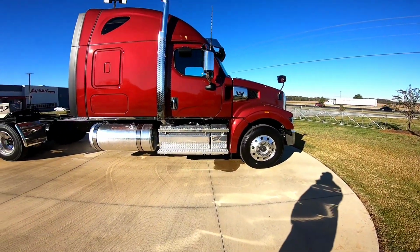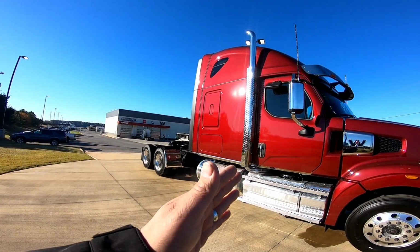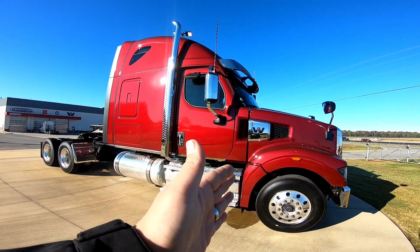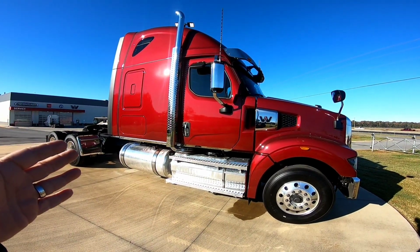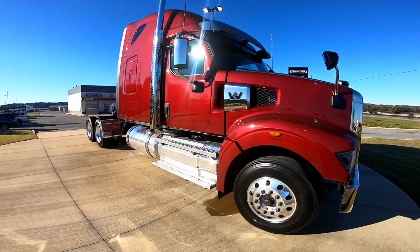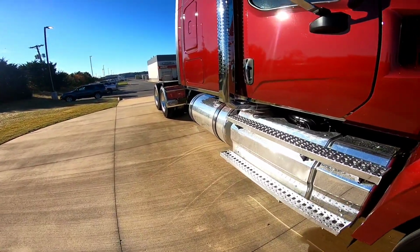Coronado, kind of blended all into one here. I mean, this is clearly, from the stack back, a Cascadia. Actually, from like the windshield back is a Cascadia. All they did was change a few things as far as the window shape and the mirror mount. And obviously they put the little bitty, what are these, like 4-inch pipes on here?